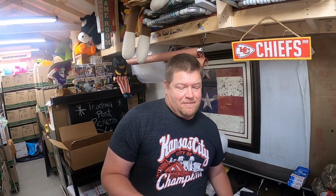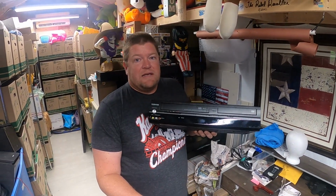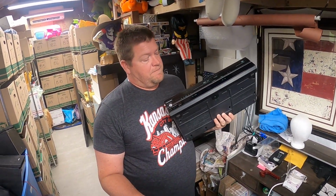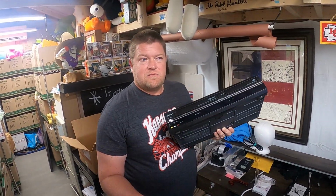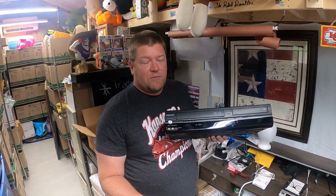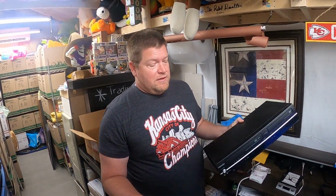And then this one is a Toshiba. It's a 2-in-1. It's a DVD and a VHS player. Actually, I don't even remember where I got this. I think it was recent, but something's telling me it's not. I'm not going to guess, but I'm pretty sure that we didn't pay more than $5 for this one. It does not have the remote. It is fully tested, and it ended up selling for $50.